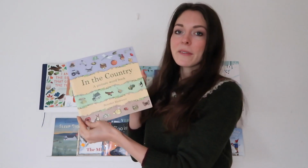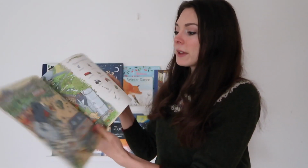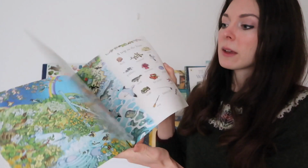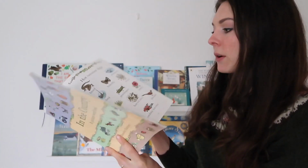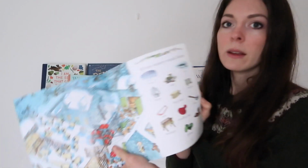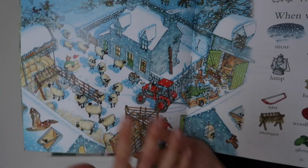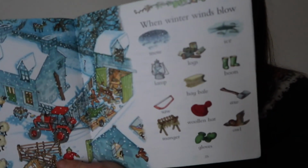I also have In the Country by Benedict Blathwayt. I love this book. It goes through the seasons on the farm and in the countryside, and it shows you all these activities and things like that that are happening on the farm. And of course there is a winter page. So this is the winter on the farm, and as you can see there's so many things to see on the page. Really cozy, lovely scenes, and then a few ideas of what you could spot.